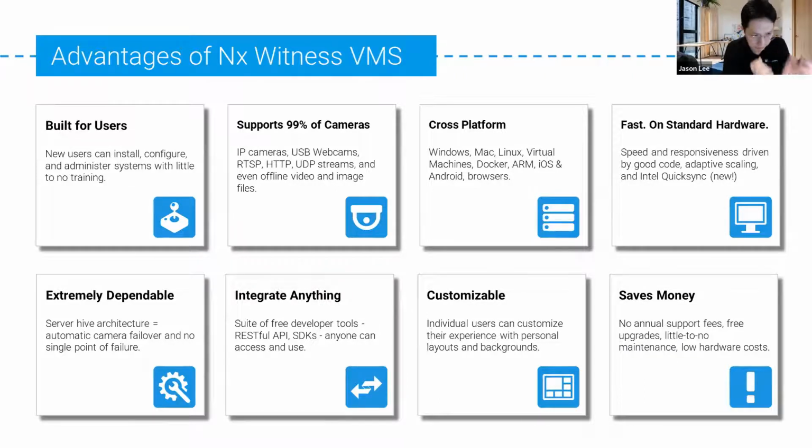Yep. And the software architecture is very dependable. We have our proprietary architecture. We call it server hive architecture. So it's very decentralized. A long story short, all the servers in the system are constantly synchronized with each other. So every server that fails, doesn't work for any reason, its cameras, most of its database or settings will be automatically taken care of by the rest of the servers in the system. So in general, we have a built-in function for camera failover, so there won't be any single point of failure in a Nx Hive architecture design.